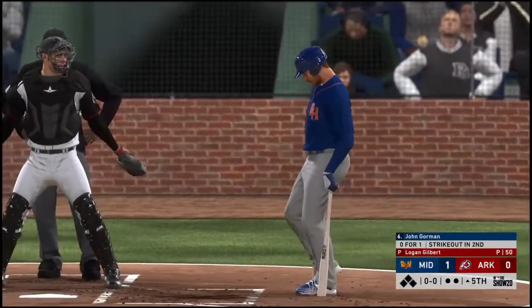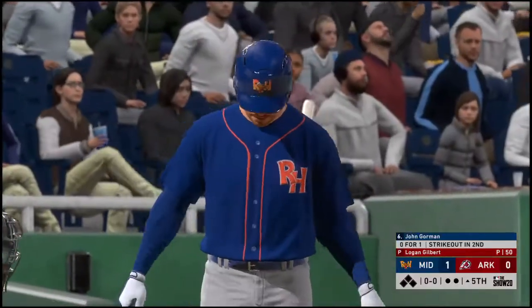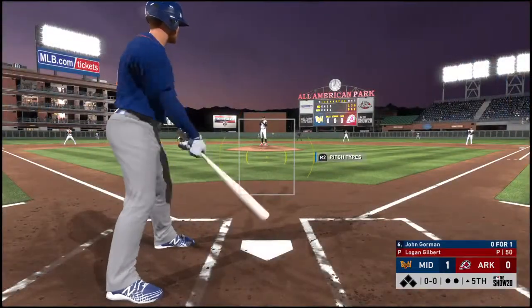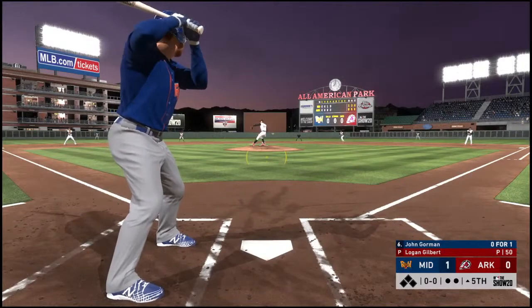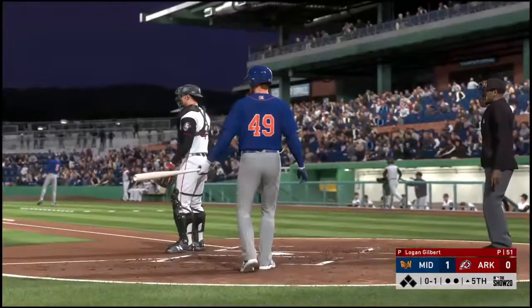All ready to go in the top of the 5th. Leading off for Midland, the catcher, John Gorman. He'll look to bounce back after striking out his last time up. Yeah, and he didn't put up much of a fight either, Matty. Got to find a way. Can't go down on 3 pitches. I don't care if you're staring at him or swinging at him. You have to find a way to make this pitcher work a little bit harder.